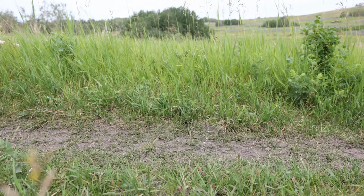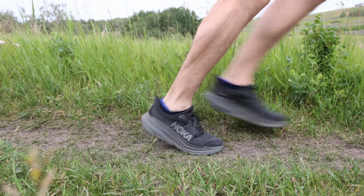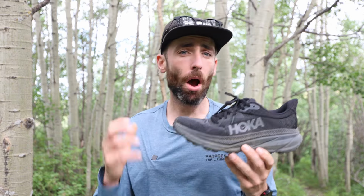Again, that is due to that compression molded EVA midsole, which is the same stuff you would find on the Clifton 9. The overall drop has stayed at 5 millimeters, so that's the difference between the height of the heel and the toe. So that's the same on the Challenger 6 and also the same on the Clifton 9. This is a drop that I'm used to and one that works really well for my running style because I do tend to heel strike.